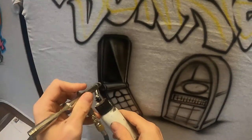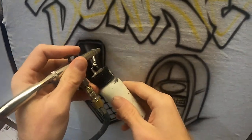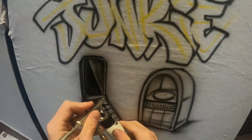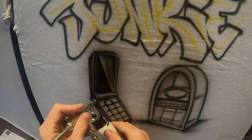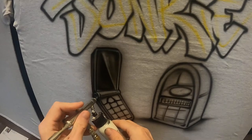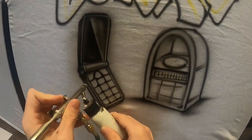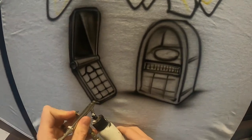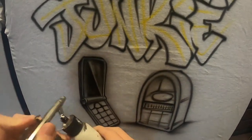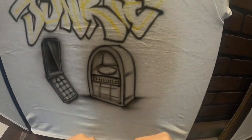I gotta remember there's a camera on my chest. I need to play better cameraman. I'm already doing like these weird squats to try to get the camera where I'm painting. It's hard to focus on everything at the same time. I'm not trying to put too much time into these things.